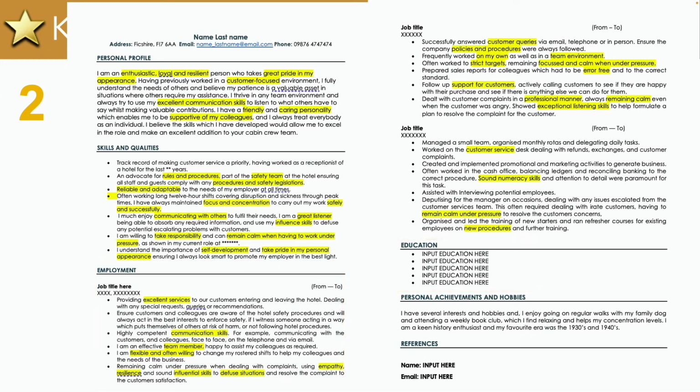followed by your personal achievements and hobbies. A great tip here is to show that you like to exercise to help remain fit and increase your concentration levels, or partake in team-based activities or sports if this is something that you do. And then finally, you need to detail your references. Now, it is okay to just say references available on request, but if you really want to go above and beyond, which I recommend that you do, then list your references here with contact details.